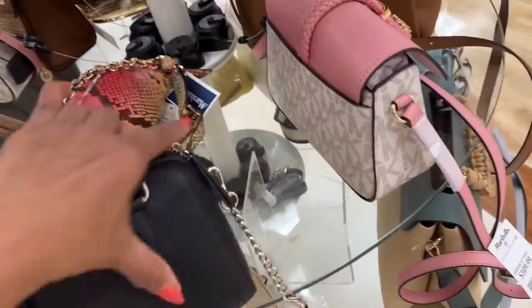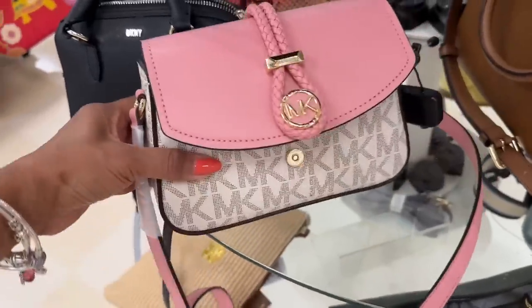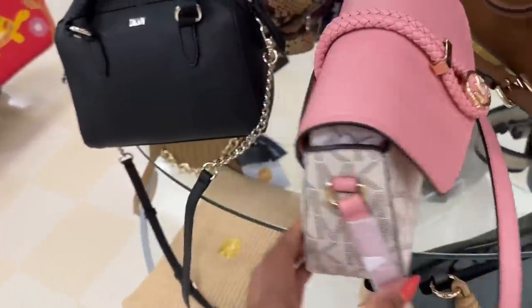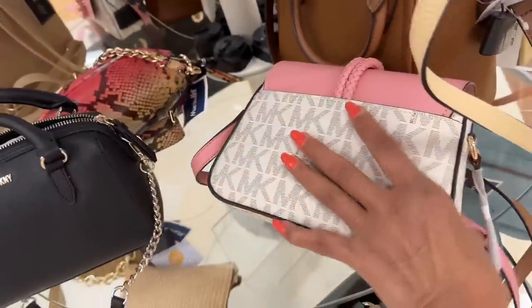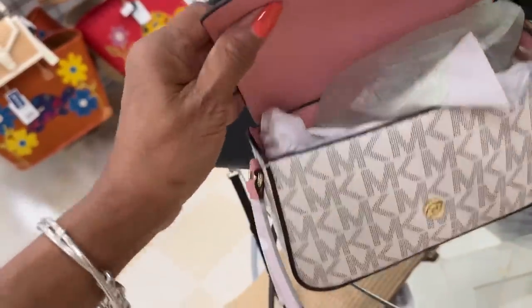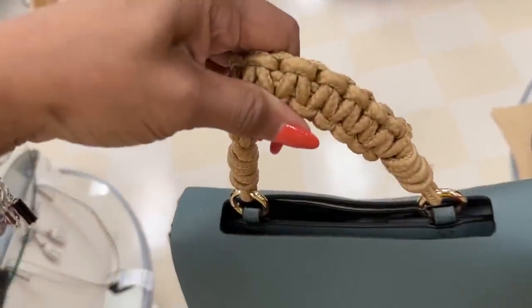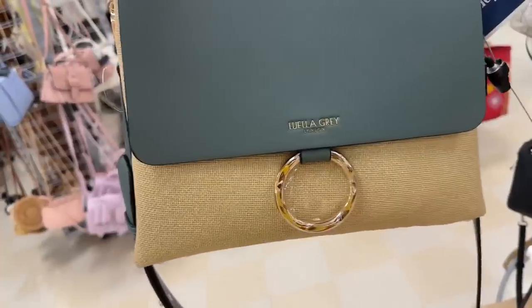And right beside it, look, look. This is a beautiful Michael Kors. This is so pretty. This is a nice crossbody. I love this. But okay, here's the price. $110. Yes. Oh, look at this. This is an unusual bag. This is the top handle. Comes with a shoulder strap.